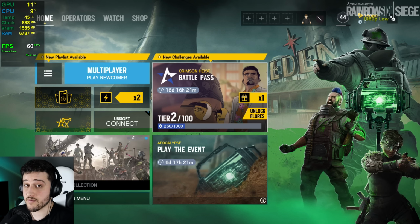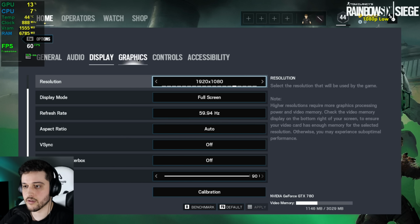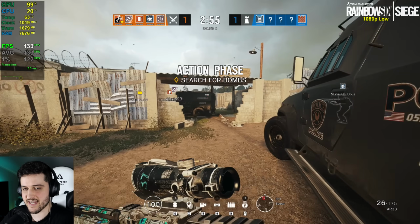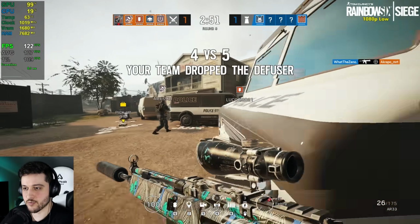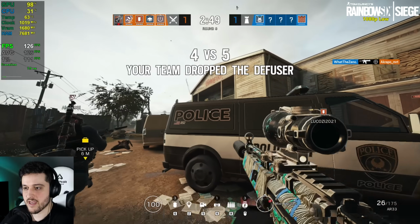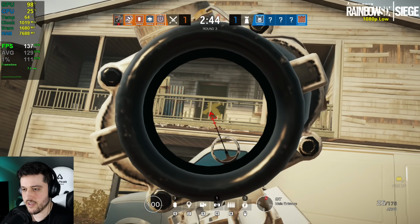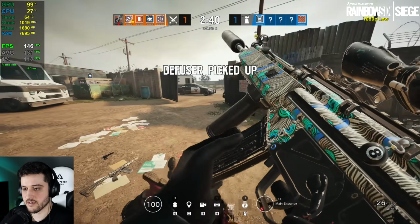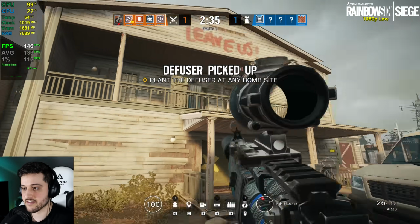Rainbow Six Siege, we're playing it at the 1080p resolution using low settings and 100% resolution scale, so we're actually at native 1080p resolution. And for comparison, the GTX 1050 Ti got 120 FPS on average in this game at the same settings and like 81% lows, I believe. Which was pretty good, of course, but I imagine the 780 Ti is going to be a little bit faster because this is a DirectX 11 title.